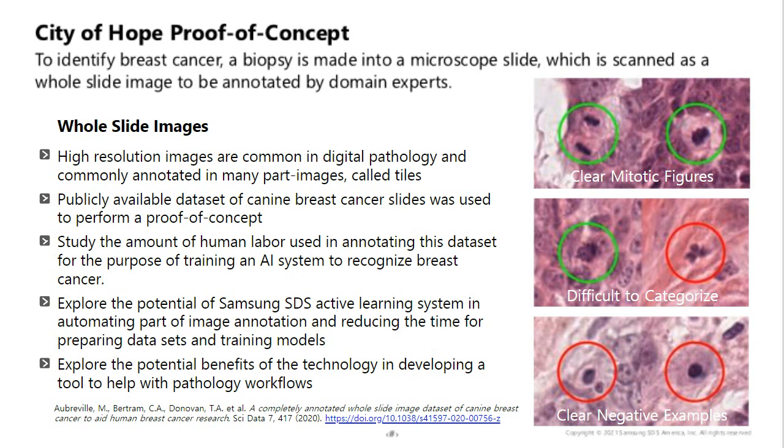And then there can be multiple slides, and this is just for one patient. So imagine if we wanted to annotate or label a data set of thousands of patients, how much manual labor of at least one or more pathologists it would take. So it's technically impossible to annotate millions of pathology images. And that's why these data sets are very rare.